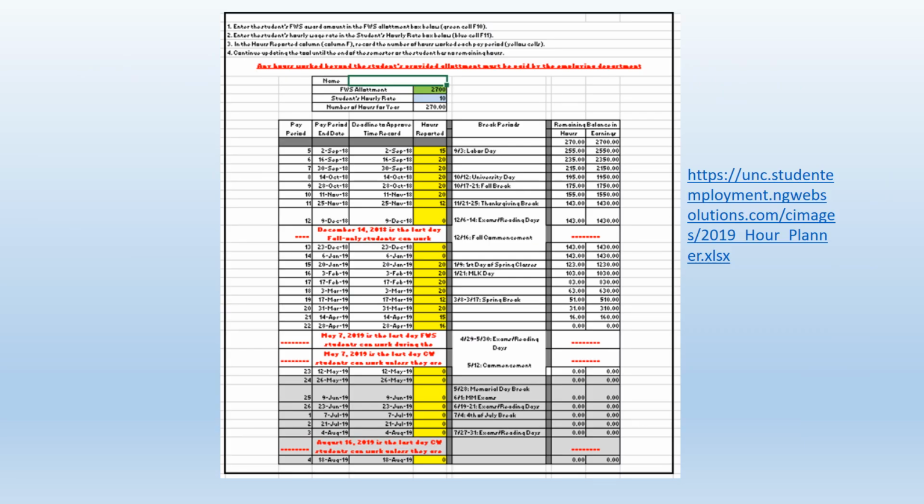Now, I apologize for the size of this image. It is a bit small, but essentially you can see there is a very strong resemblance to the hour tracker for those of you who've been with the program before. This sheet is intentionally designed to resemble that so that students can compare the hours that they've planned out with the hours that they're actually logging.